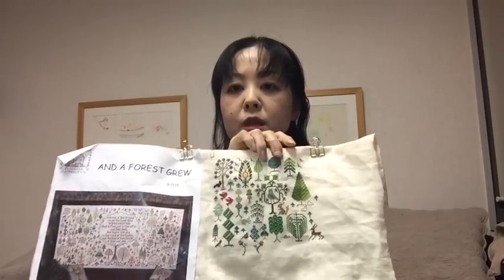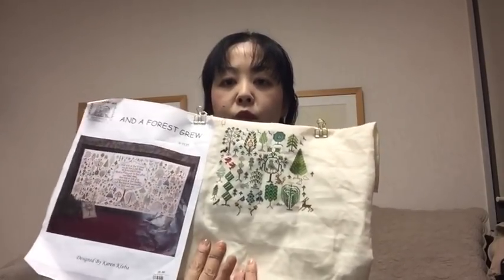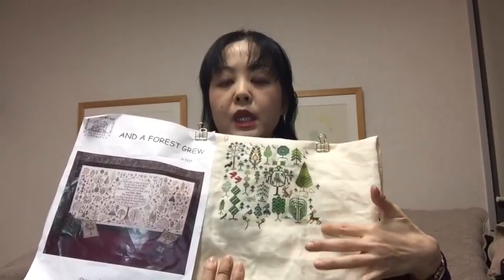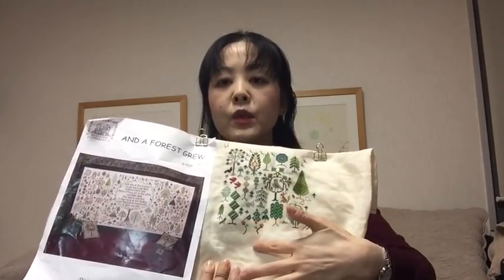Since I finished this piece, I have gone back and worked a little bit on my forest. Sorry, this is my working copy. Since the last time I showed it to you, I think it was in my first video, I finished off this tree and this part of this animal, and now I am going to go to page 8 and downwards.